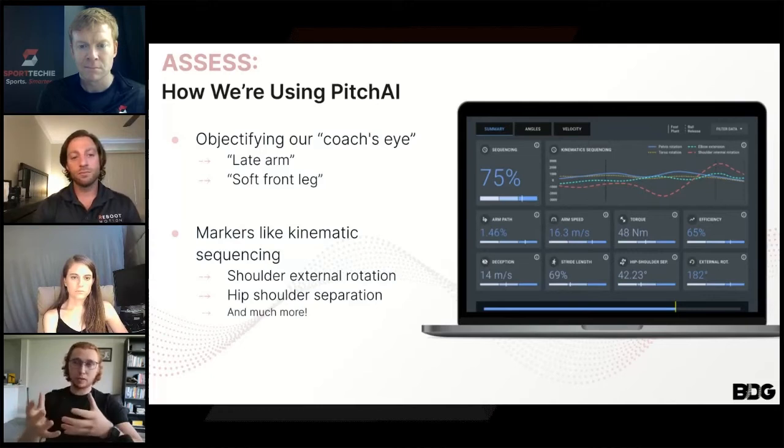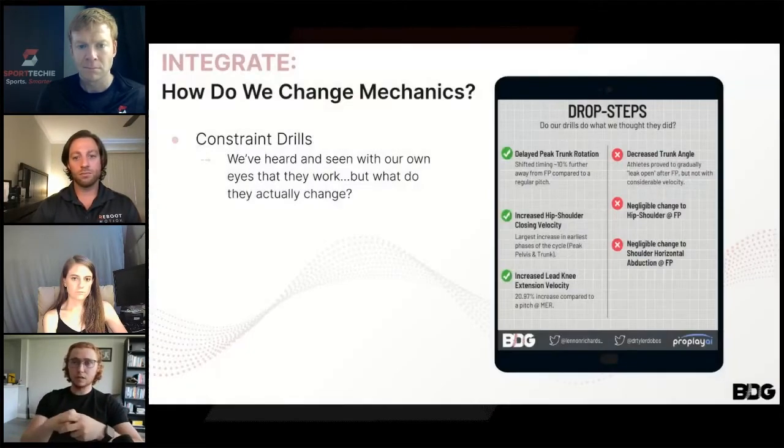Diving deeper into the reports, we can look at metrics like the kinematic sequence to evaluate how athletes transfer energy, and then metrics like shoulder external rotation and hip to shoulder separation that we compare back to the on-table range of motion findings. To me, one of the most exciting parts about Pitch AI and the technology, the democratization of biomechanics, is that we're now able to utilize this tech in an actual training atmosphere. So with that access, what we've been focused on is trying to quantify what drills actually do and then create better systems for prescribing these drills to athletes.